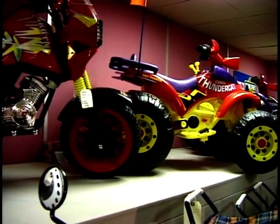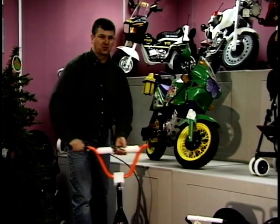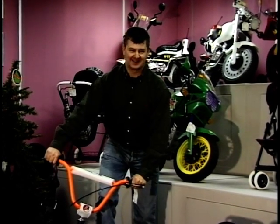Right then, so this is the bits and pieces for the kids. Now for big boys' toys, because I'm going to show you an Aladdin's cave of all sorts of things for us big lads.